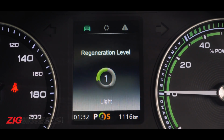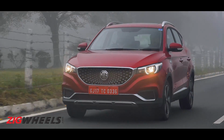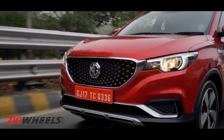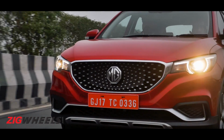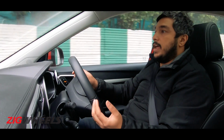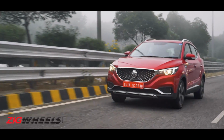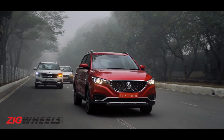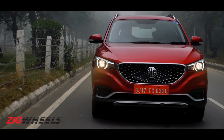The 3 levels are light, medium and heavy, and light feels like the car is coasting to some extent. Medium is when you get off, there is a little bit of braking force applied, and heavy, there's a little bit more braking force. What we found on our drive is that you can use heavy both in the city and on the highway as well. What we did find is that level 3 is not exactly the perfect one pedal solution. And what I mean by that is you can't just use the throttle pedal in the city. You do need, in some cases, to get on the brakes.